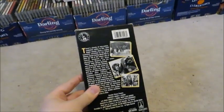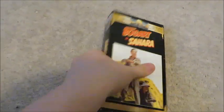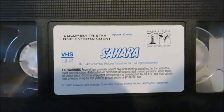1943 film, and this is a 1993 VHS. However, this copy is actually a later reprint. You can tell because it says Columbia TriStar Home Entertainment on the tape label. And the label itself says 1987 on it for some bizarre reason. Oh, there we go.